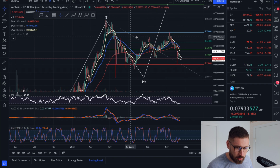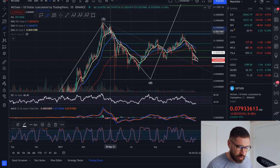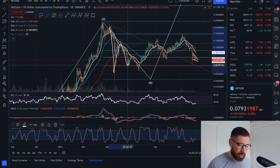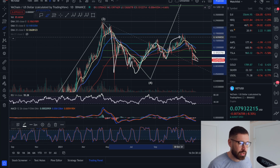Check out this major correction we had over the months of May to August. Look at this, guys. We came down. What happened? We bounced back up to the upside. We came down, small little bounce. You could even ignore this one and say we came down, we came down, we came down. We bounced back up to the upside. We came down, correction, bounce back up to the upside.